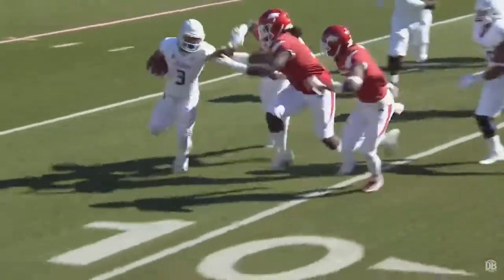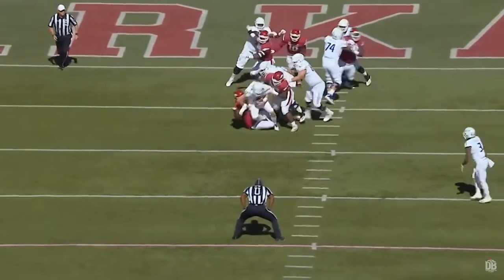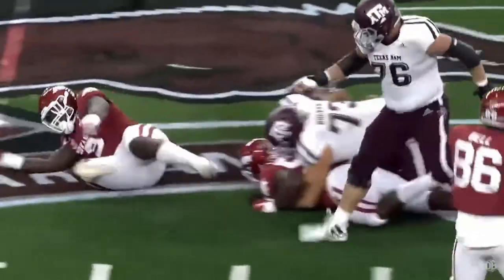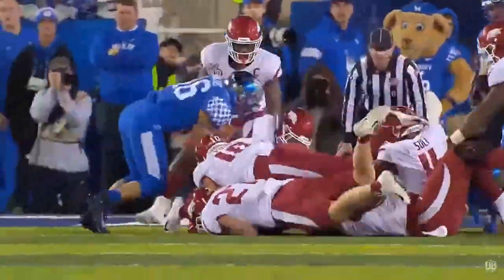I still don't necessarily get the pick, project interior pass rusher. I just think that you took one at the same spot last year, so I don't get the need for it. My least favorite pick in the draft. If I had to give it a grade, it would probably be a C minus for this one.